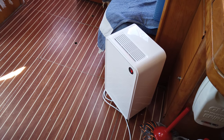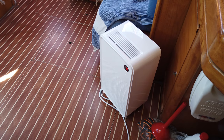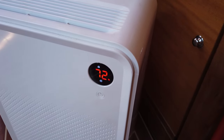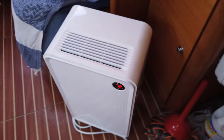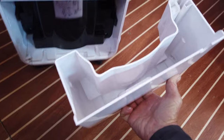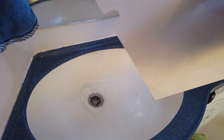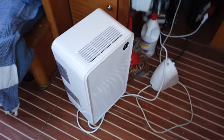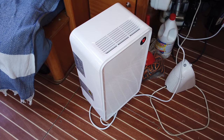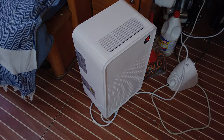So we ordered this one and run it when we use the generator. So this runs for about 2 or 3 hours a day when the generator's running, and does a fantastic job. It shows the humidity just down here, and after just a couple of hours running, get rid of the water. Which, when you think about it, dropping a liter of water or so every time into the sink, that's come out of our clothes and items in the yacht, so that's valuable.